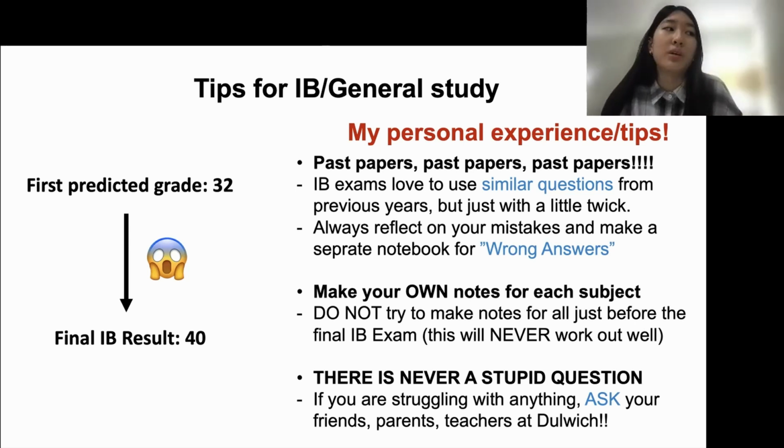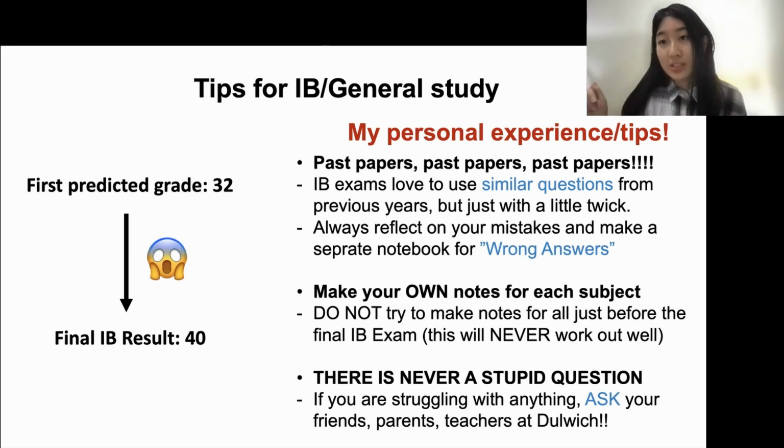So I had a separate notebook where I just had all the questions I always made mistakes on, and under that I would have the proposed solution from the marking scheme, but also my own way of getting the answer correct. And I always crossed out a question when I felt like I mastered it, or I mastered it at one point.